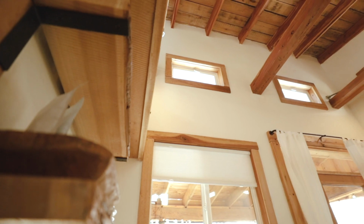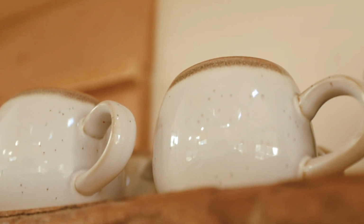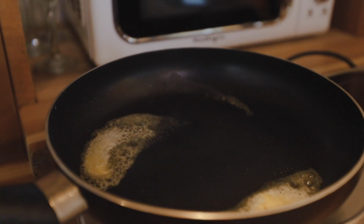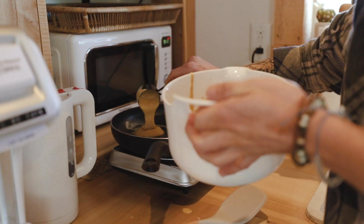It saves space. You don't have cabinets that you have to pull out or watch your head on. It's just, you know, everything's right there. Everything you need, you can just get it, and you're good. And like I said, they got tons of plates and mugs and bowls and cups and everything you'd need. They also have a 2-burner hot plate stove for all your cooking needs.